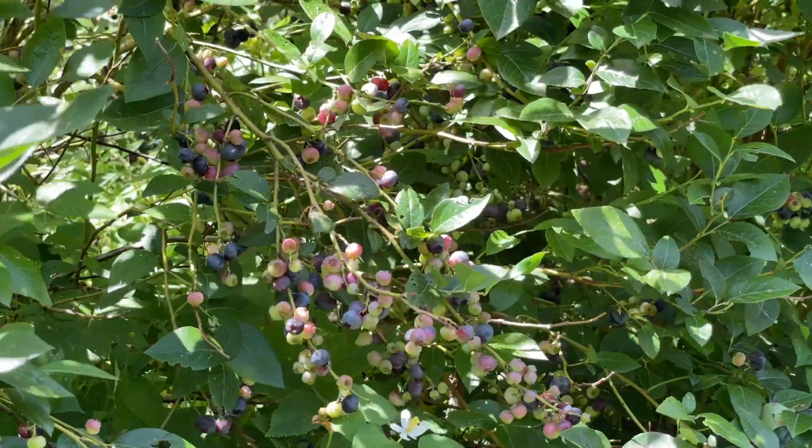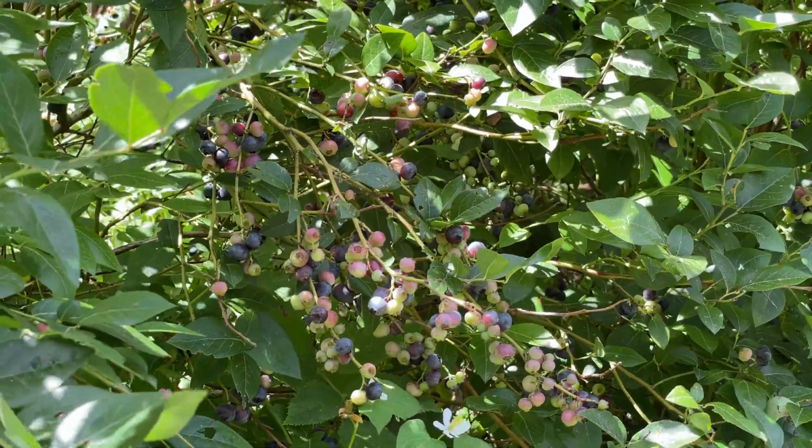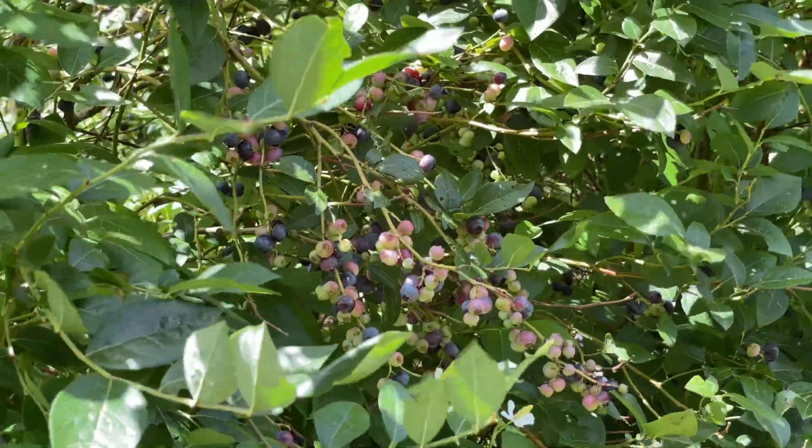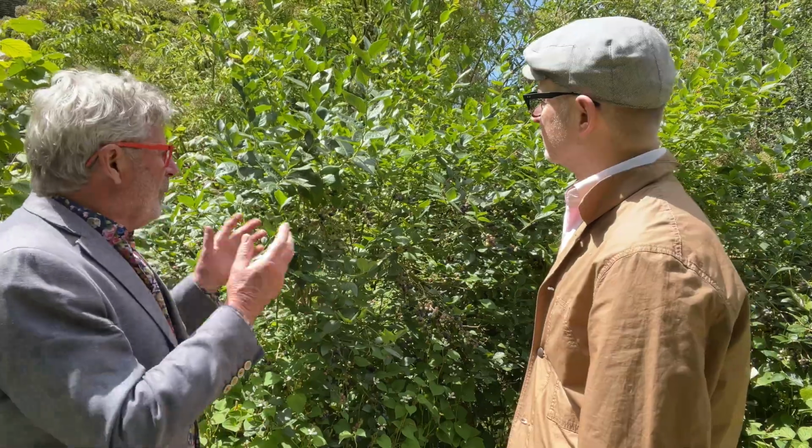Now, here's the question. It looks to me as though the fruit is on old growth. What is the fruiting cycle? Yes, well, it's on the growth from the previous year. So the growth that comes out here now will become the fruiting growth for next year. So blueberries don't need a lot of pruning. You just take out some of the older redundant wood, otherwise leave them alone.